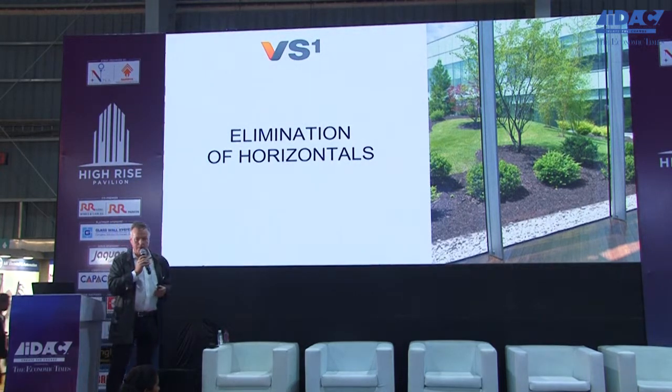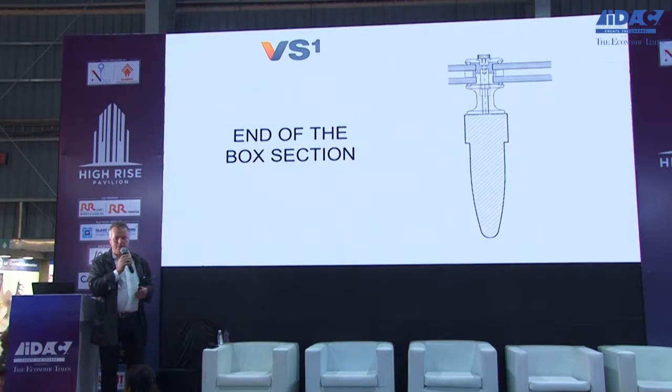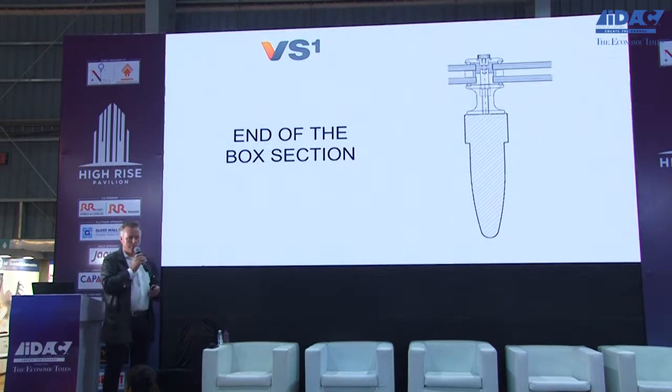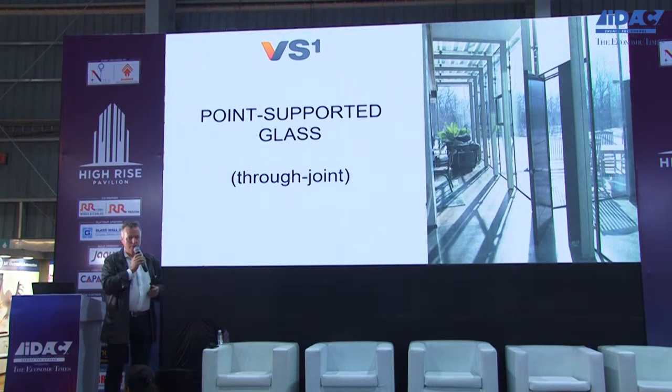We've eliminated the horizontals. There are none in our system, so we've eliminated 50% of the metal in the facade solution, and it allows you then to have very minimalistic, simple solutions at the boundary conditions. Our standard shape is not a box. It's a highly engineered minimal blade, which makes the VS-1 system very transparent. It's a point-supported system, so you see the glass pulled away from the mullion by about 50 millimeters, and it really expresses the glass plane as a plane as opposed to an aluminum wall with glass.